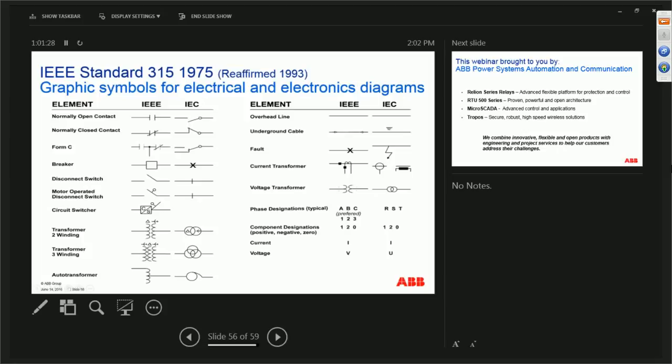Our normal phase designation is either ABC or 1, 2, 3, and in the IEC world it's RST. Then we use the same designations for the positive, negative, and zero sequence components. Current is the same, I, but for voltage we use V, and IEC uses U.